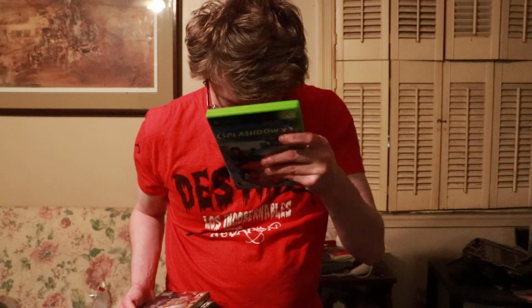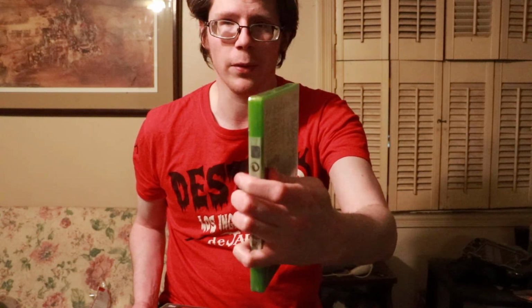Splashdown, this is one that I need to play more of. I played this for a few minutes on PS2 recently, and I was like, okay, it's good, but the original Xbox version is going to look better. And there's a Togi 2 sealed. This was only $30 on eBay.